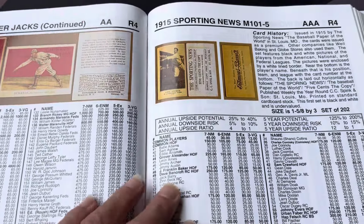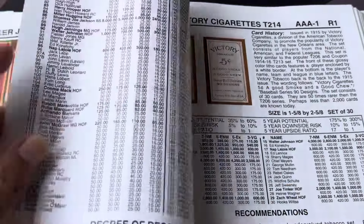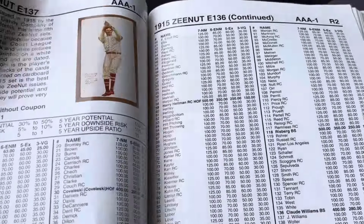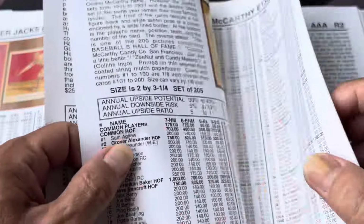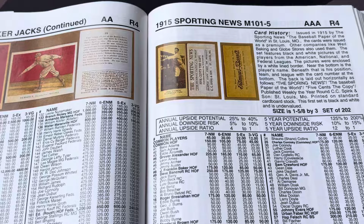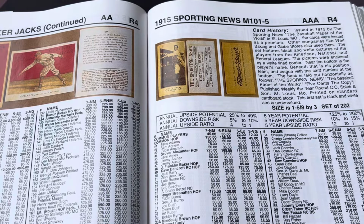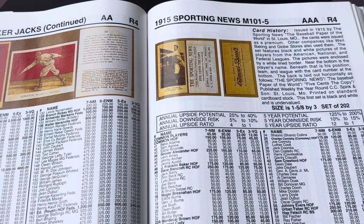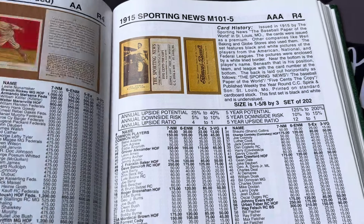So I think we'll end it there. After this comes the 1915 and a bunch of other good stuff, and we'll skip that for now because now you're going to be getting into some of the rookies of the Babe. We're done with a lot of the more pre-war type stuff, even though there's still a lot more pre-war, but now we're getting to the different era of Babe Ruth.